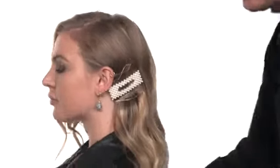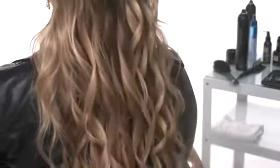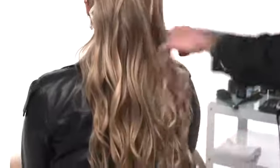So now to come in here and really finish this off, I do want to create some more texture. So I am going to use dry clean only before I go in and start breaking this up, so I can go in with my hands and really start lightly raking through. And I don't want this to look super tight. I want it to feel almost like she did it herself.